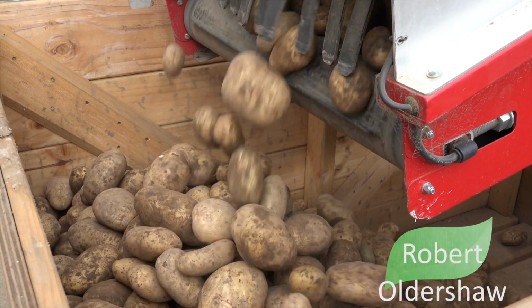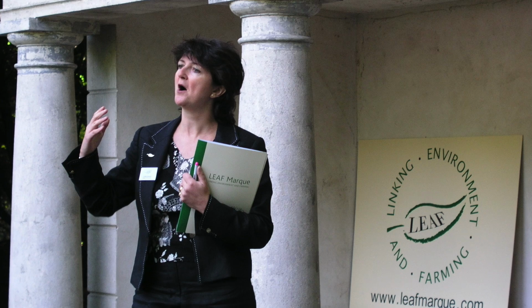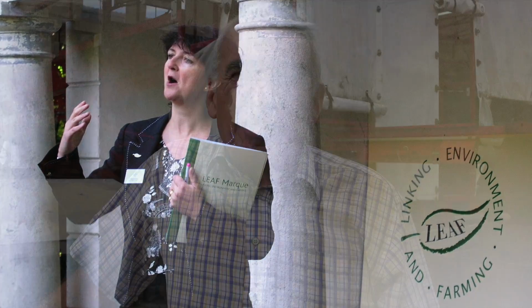I read about it in the press and thought it was the way farming should be going. And I think Caroline Drummond came to see me and convinced me it was the right thing to do, I imagine. It's a long while ago now. It does what it says on the tin, I think. It combines practical commercial farming and still looking after the environment.